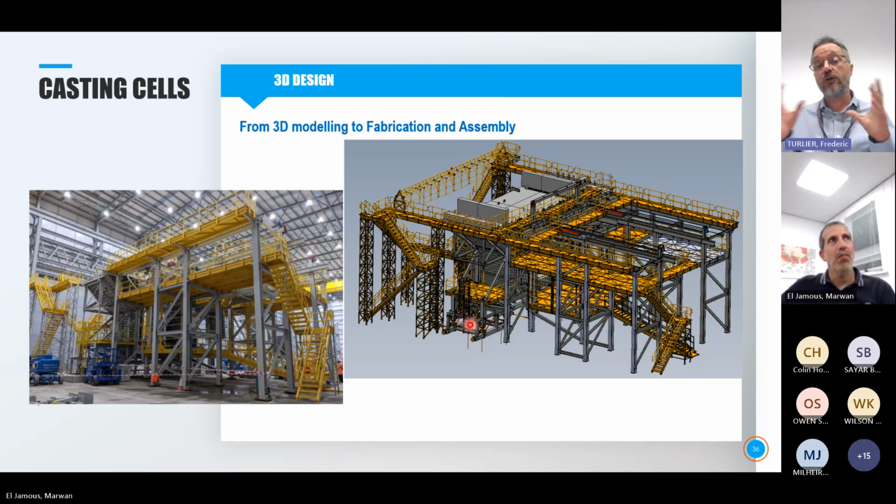So these ones were totally modeled in 3D. And in fact, the fabrication was done directly from the BIM model by the fabricators, which avoided quite a lot of mistakes. But in the end, you always have a few bits and pieces, surprises when everything comes together. But on casting cells of this complexity, I think the 3D modeling and the fabrication from the model avoided a lot of errors that we would have seen traditionally a few years ago before 3D modeling became so prevalent.